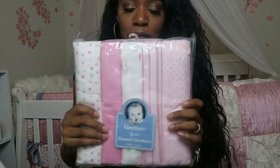But yeah, I got a lot of stuff secondhand because it was just ridiculous when I went into the store to see how much this costs. This right here is a 5-pack. But when I went into Babies R Us, there was a 3-pack of receiving blankets for $17.99. That is crazy. That is just too much money. So I was like, I can't do that. I'm going to find stuff secondhand, wash it, and call it a day.